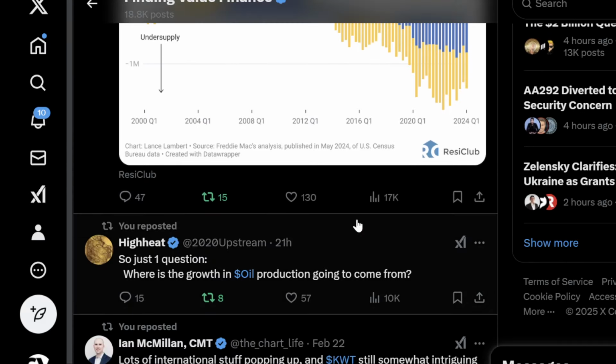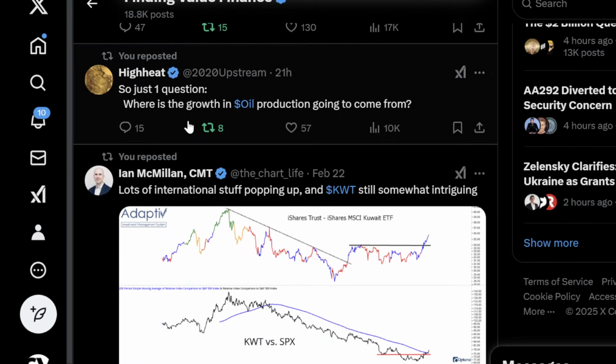Those are all interconnected. So just one question: where's the growth in oil production going to come from? I started laughing at this. I'm like, I don't know. I don't know where there's huge growth out here. There's two big things that you want to watch in the oil market. One, you want to watch shale oil. Two, you want to see when it rolls over, because if it rolls over, I think it's lights out.